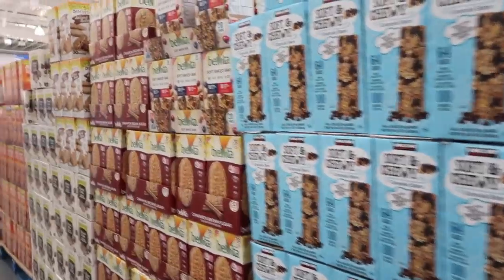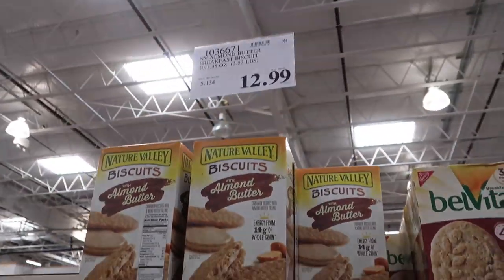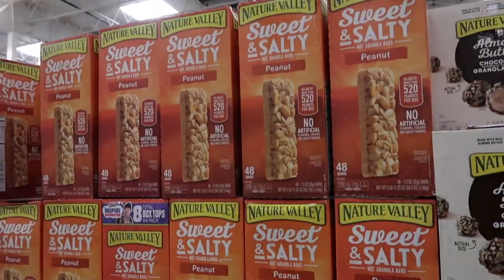So we love buying their granola bars here too. So sometimes we'll get these, Nature Valley Almond. Those are $12.99 for 30. We also really like these, Sweet and Salty. They're $11.99 for 48.